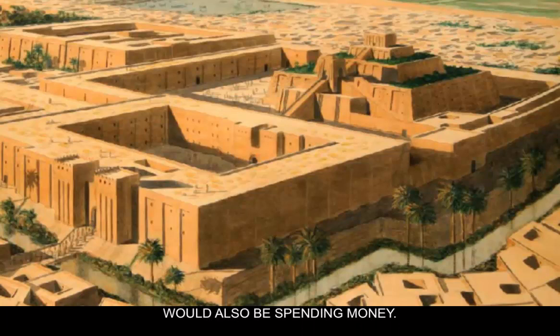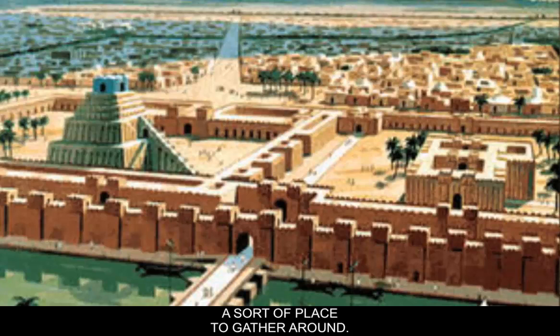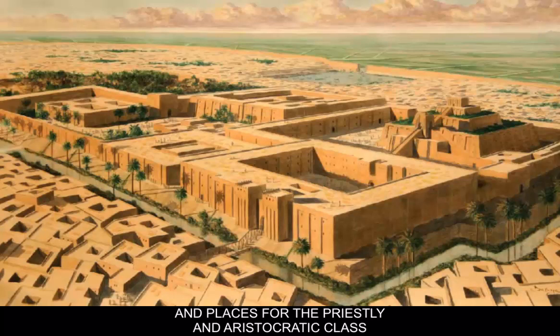And the other thing that it does is it's a physical monument to the actual power of the king and gives the people a sort of place to gather around. So around the ziggurat of Ur itself would have been a complex that would have been basically office buildings and dormitories and cafeterias and places for the priestly and aristocratic class to get together.